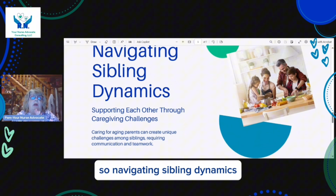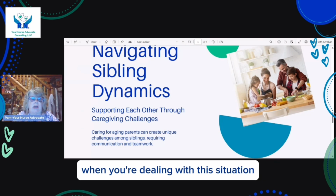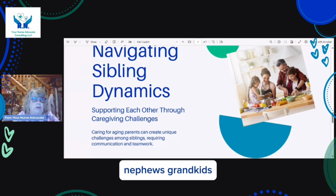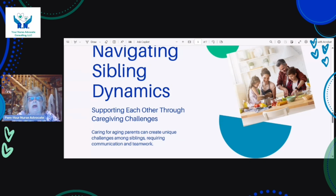So, navigating sibling dynamics. Dementia is a cruel disease, especially Alzheimer's. And it's more important than ever when you're dealing with this situation that siblings and family members, whether it's nieces, nephews, grandkids, that you can come together and unite to support each other during these challenges.